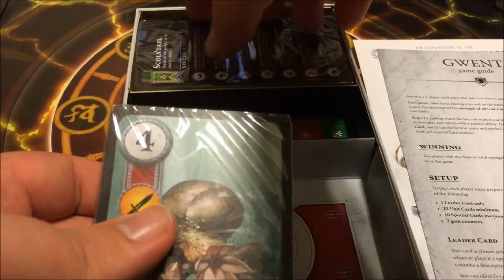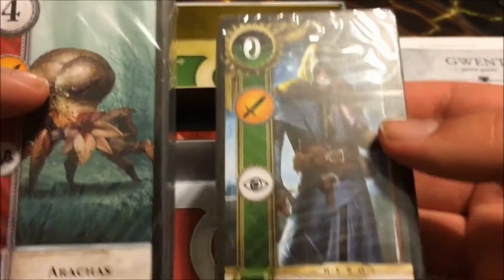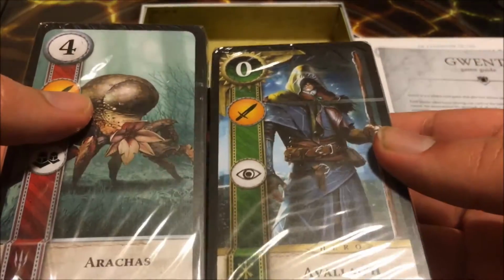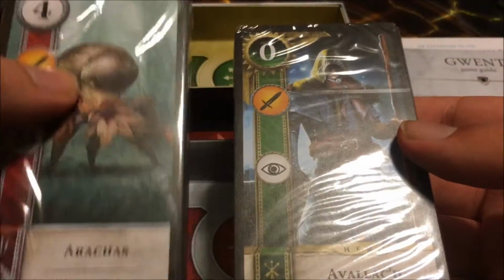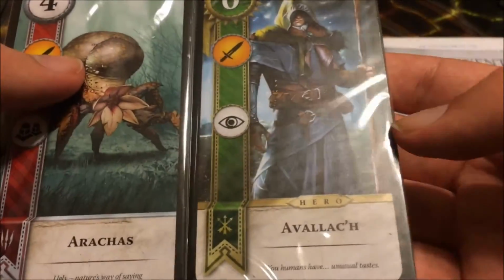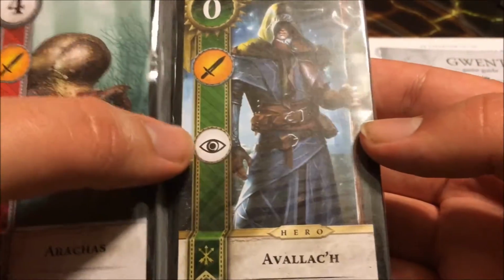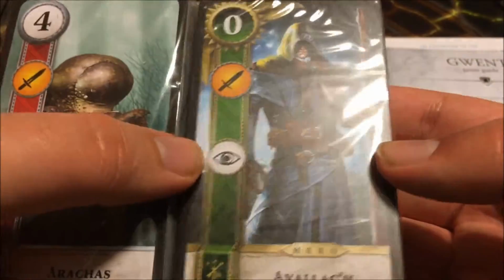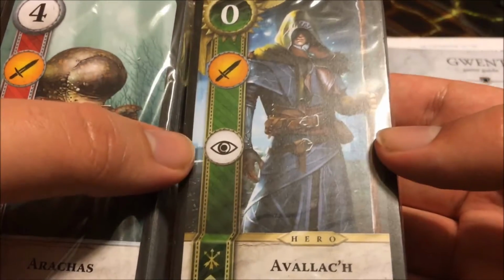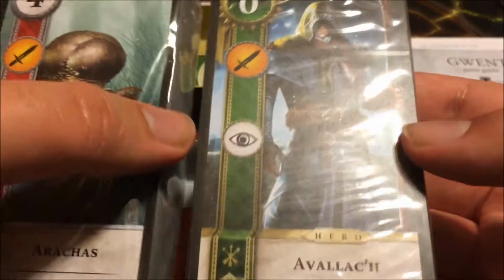So, like I said earlier, these are the monster deck and the Scoia'tael deck. And the first card you see is actually a hero card. This is a hero card. Hero cards cannot be affected by card effects, and this card is actually called a spy. If you learn the game on the Witcher 3 game, they kind of tell you a little bit about what the game is about. And there even is a standalone Gwent game coming out as well.